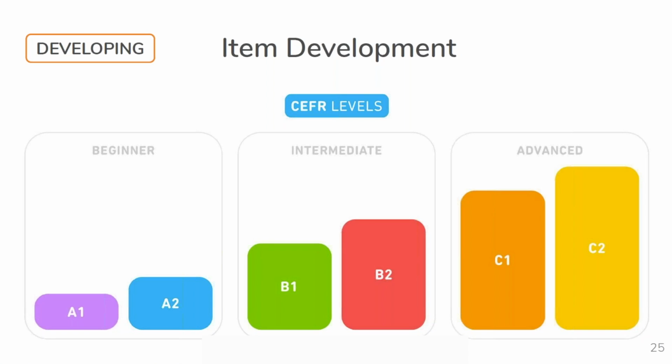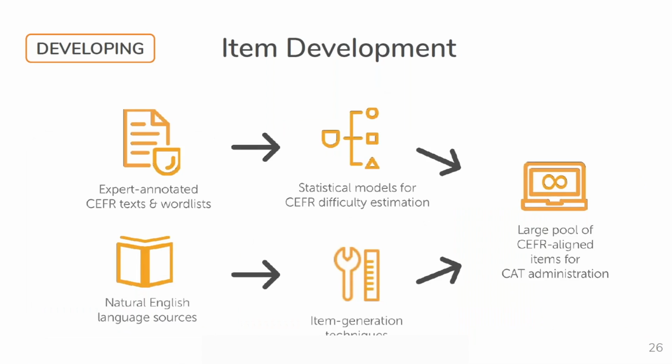And now the way we tied our test to the Common European Framework of Reference is where the technology really comes in. And so I'm going to talk about 2 of the item types in tandem here. We asked people who had graduate level training, most of these people were pursuing their PhDs or had already been awarded their PhDs in applied linguistics, to annotate bodies of text and word lists.